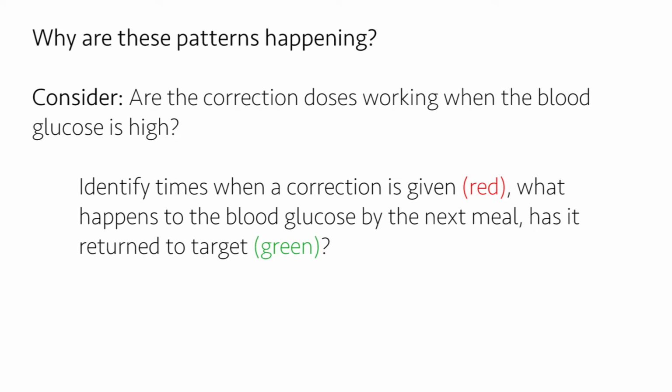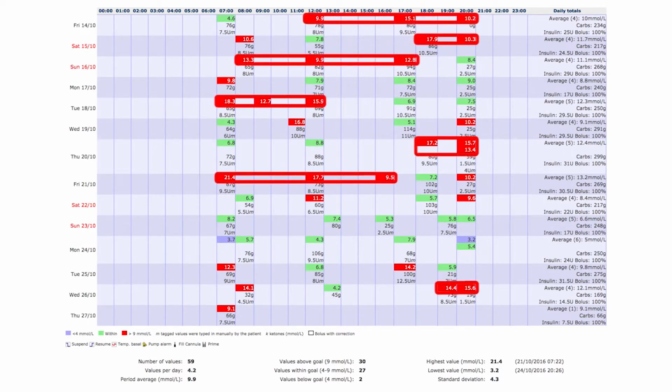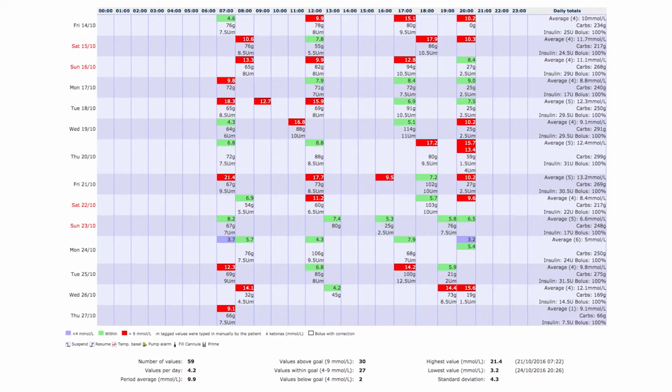Are the correction doses working when the blood glucose level is high? Identify times when a correction is given, red. What happens to the blood glucose by the next meal? Has it returned to the target, green? In this example, when the blood glucose level is high, red colour, it does not come down to target, the green colour, at the next meal or within 4 hours. This suggests the correction, otherwise known as the insulin sensitivity factor, is not strong enough.